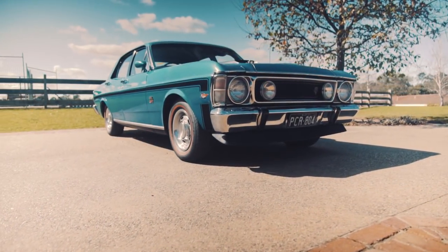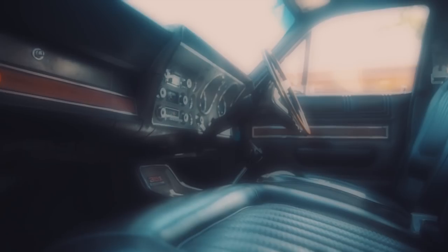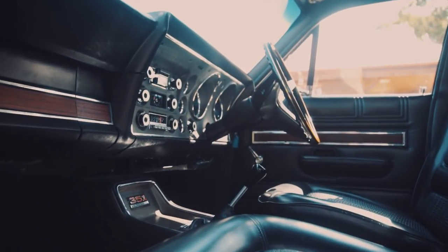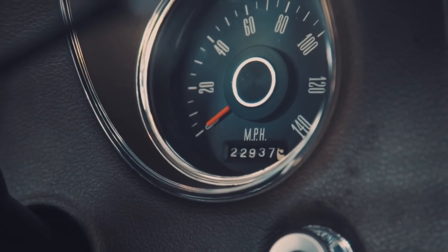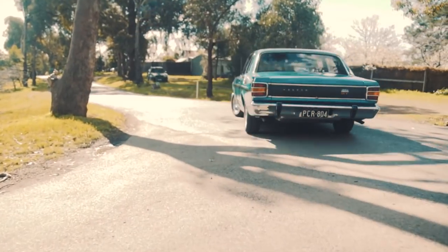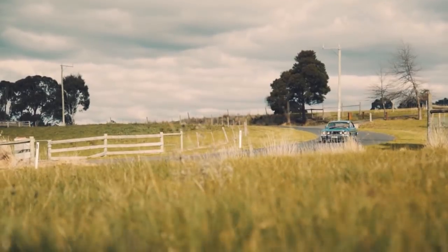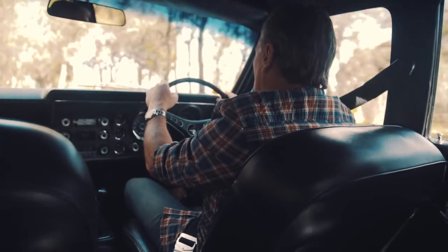Besides giving it a bit of TLC and cleaning up a little bit, it's pretty much as it is. It's a completely original car. It's had nothing done to it. It's got about 22 or 23,000 miles on it. They say that the XW HOs are probably the nicest car to drive. As a kid, this is a car that I really wanted when I was growing up and got myself one, so it's a keeper.